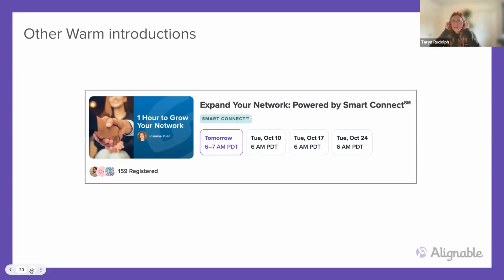I'm sure all of you at some point have been to a stuffy, awkward in-person networking event from like the Chamber of Commerce, and it's just weird and you don't know who to talk to or what to do. But imagine if you had someone with you at the event, holding your hand, walking you through the room, getting you in front of absolutely the best people to meet with for you and your business. And then they make sure you get 7 minutes to talk to each of them. That's exactly what happens on a Smart Connect. You're basically asking Alignable to provide you with a warm introduction to the people at the event who are going to be most relevant for you to meet.